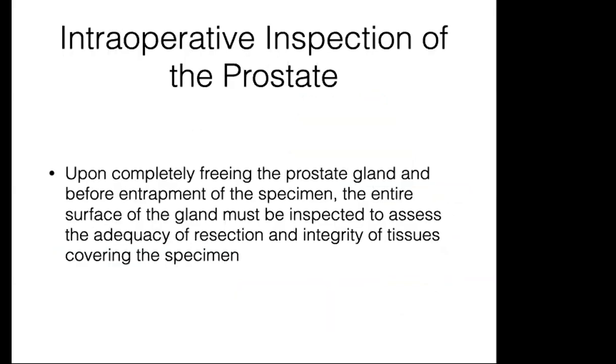Upon completely freeing the prostate gland and before entrapment of the specimen, the entire surface of the gland must be inspected to assess the adequacy of resection and the integrity of tissues covering the specimen. If concern exists regarding a closed surgical margin, additional tissue may be excised, specific to the location of concern.